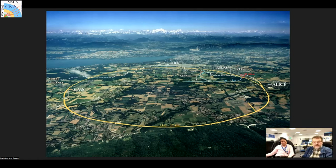We sit deep in France at this moment, and the village that is nearby is called Cessy. That's this small village here. That's why we always refer to it as Cessy, CMS, and Point 5. Around the ring, the ring itself is the Large Hadron Collider. Exactly, so this is the CMS point.